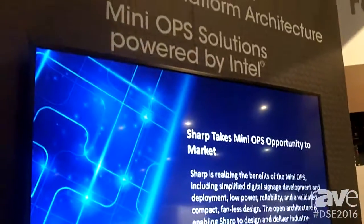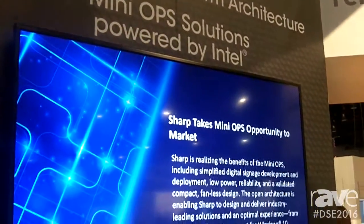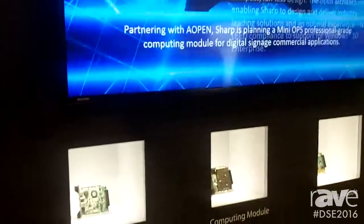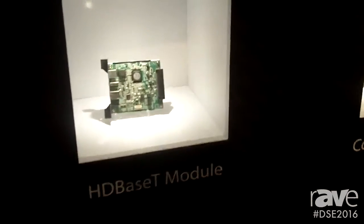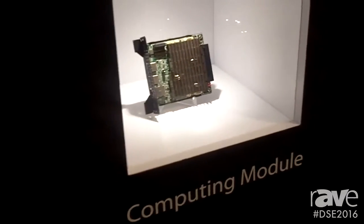Even projectors nowadays have OPS slots. And what you're showing is an OPS HD based T module, an actual computer, and a wireless module that basically turns a standard display into a media display with a content media player inside of it. It is, but this is not OPS as we've known OPS for the last 5 years. This is the next generation of OPS technology, just announced yesterday from Intel.